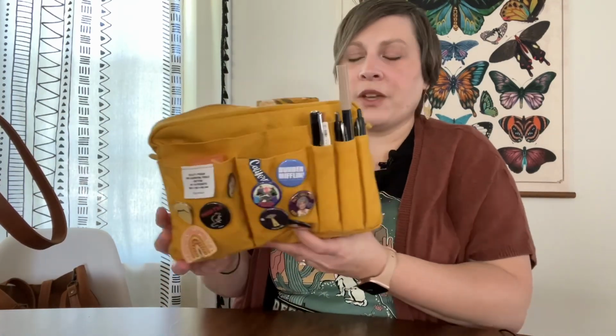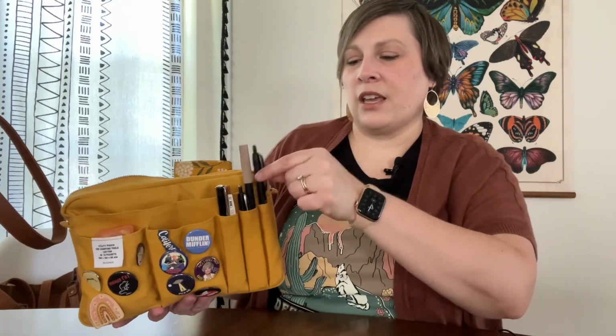All right, so in the front here, I keep pens that I use most frequently. I really love Uniball pens, and this is a Signo, and I think it's called Plus. It's the Signo Plus, and I got this in a pack of 8, I think, from Target, and I haven't been able to find them anywhere else.